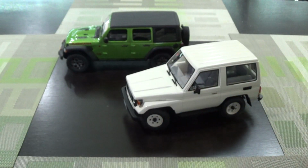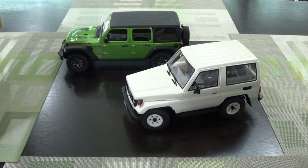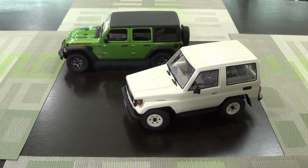Packaging is now the ubiquitous GT Spirit black box. If I can get it out of the box. Nothing really exciting. You get one little preview picture right there. So that's it for that.